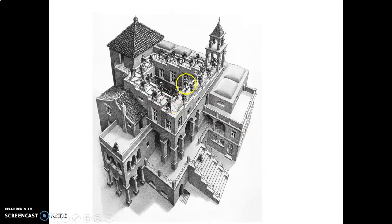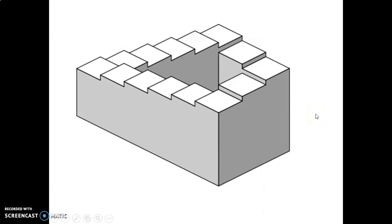You've got people going up, or are they going down? And then going up and up and up? What's going on here? Are they going up or down? Really confusing, isn't it? It's all based on this illusion. If you look at this and you follow the stairs, you can go up and up and up, and you really never go anywhere. So how is it possible to keep going up while you're going in a circle?